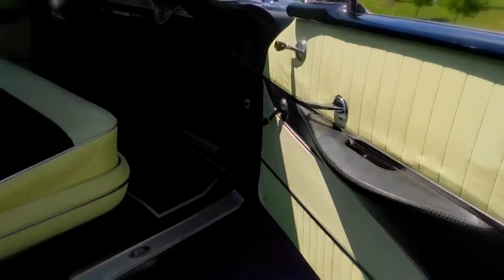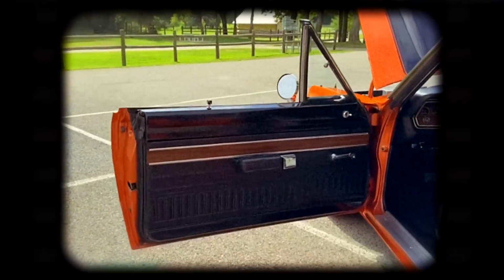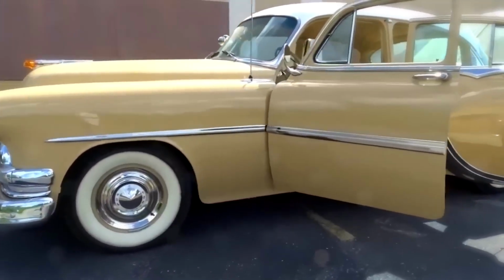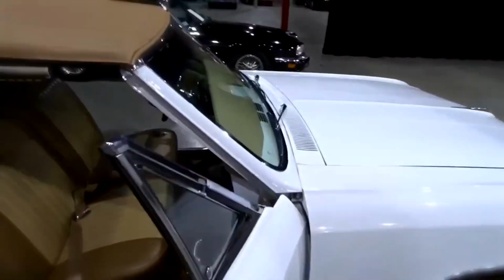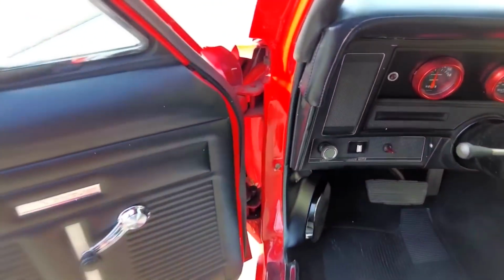As automotive design evolved and air conditioning became standard in vehicles, automakers began phasing out vent windows in favor of more streamlined designs that enhanced aerodynamics and fuel efficiency. By the late 1980s, vent windows were no longer a common feature in new cars, but they remain a nostalgic element of automotive history for many enthusiasts.